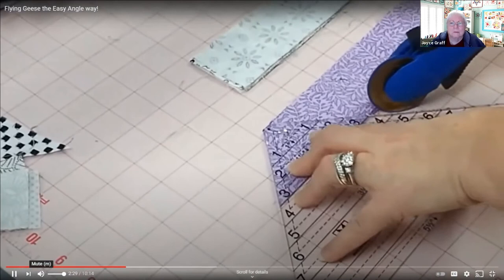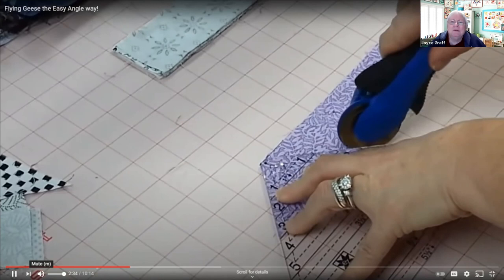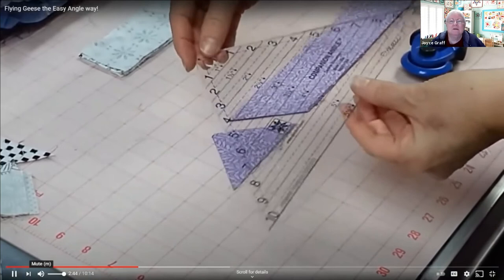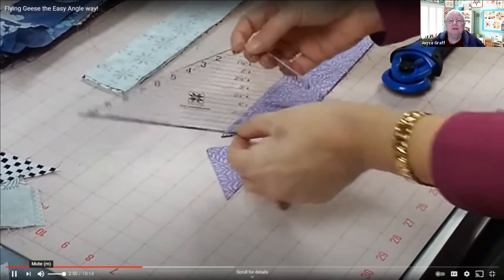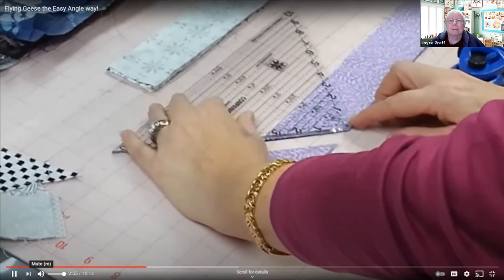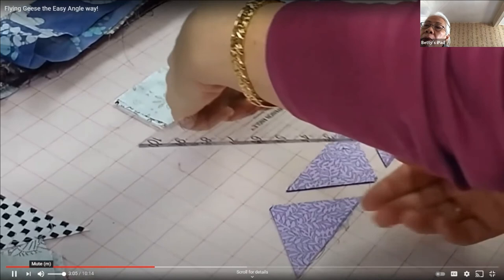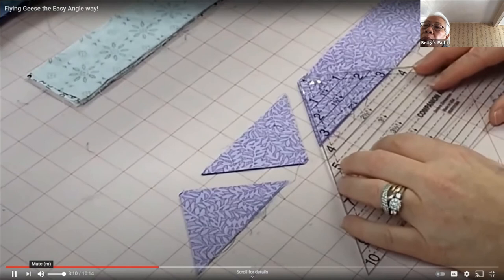This is very simple because she's working with 45-degree angles. Cut, move my strip set, and then we're going to pivot the ruler, turning it upside down. Pivot the ruler, and now the 2-inch line is going to go at the top of the strip set. Make another cut, just like that. Move your strip set, bring the ruler back around. Now put the 2-inch line at the bottom of the strip set and cut.